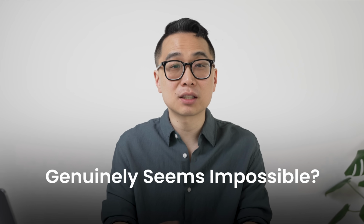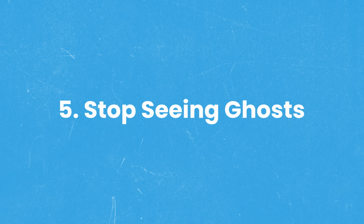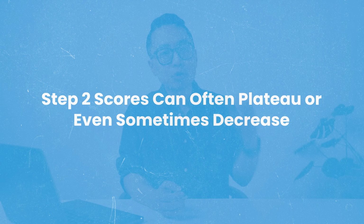But what happens when you encounter a question that genuinely seems impossible? That's where our next technique becomes crucial. Score boosting method number 5 is to stop seeing ghosts. The phenomenon I call seeing ghosts means the tendency to invent complexity that isn't there. One of the paradoxes I've seen is that as our knowledge increases, Step 2 scores can often plateau or even sometimes decrease. Having more knowledge in general is good. However, it also gives students the tendency to read more into questions for things that aren't there.